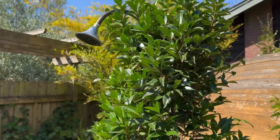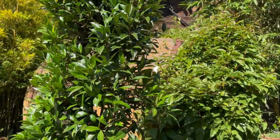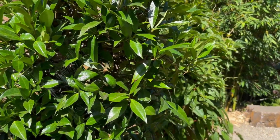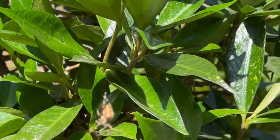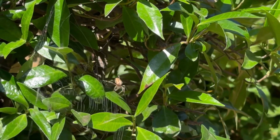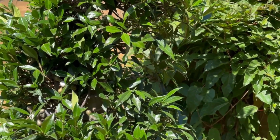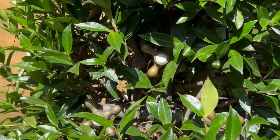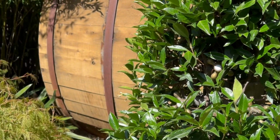Another outdoor shower. This time of year we have the orb weaver spiders out. There's an orb weaver spider. They're good spiders. They catch all kinds of bugs. They're very harmless. But I love this shower where the knobs are sort of hidden in the jasmine to turn it on. And it also does have hot water from the house.